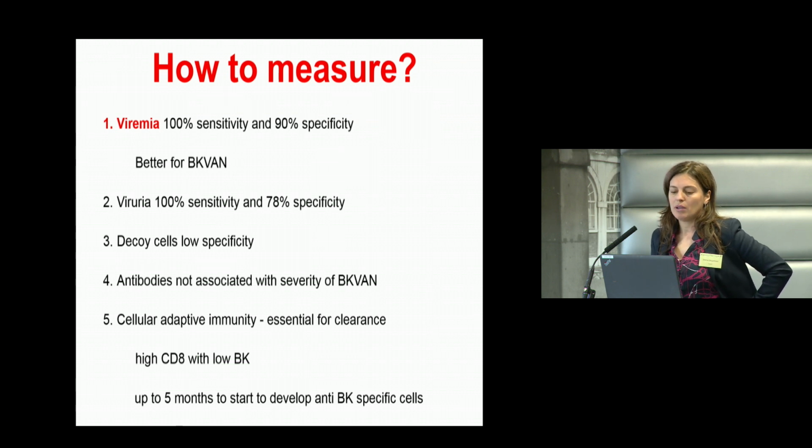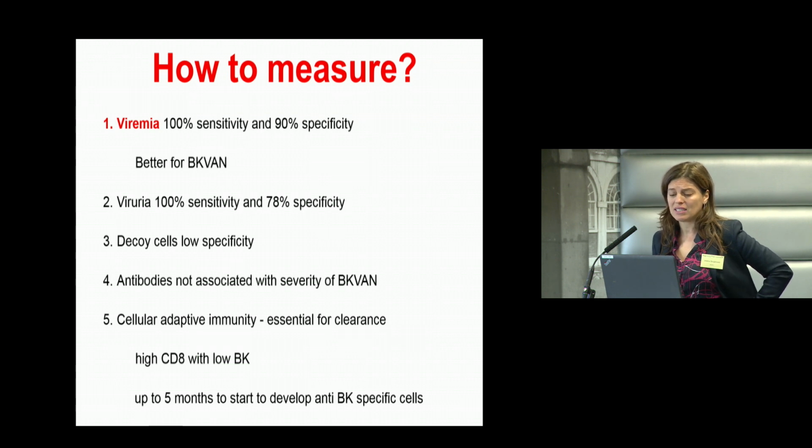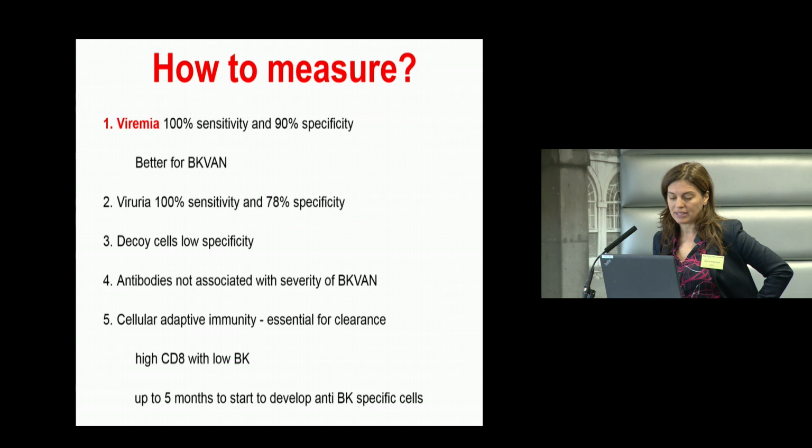So how do we measure viremia? This really is dependent on the laboratories. You can measure it in the blood, and this is the gold standard at present because it has 100% sensitivity and a very good specificity for BK virus-associated nephropathy. Viruria, we have moved away from that, is a marker which is not as specific when it comes to the nephropathy. Decoy cells were initially measured in the 90s. Not a lot of centers are measuring those still.